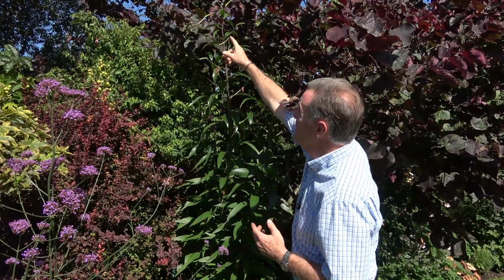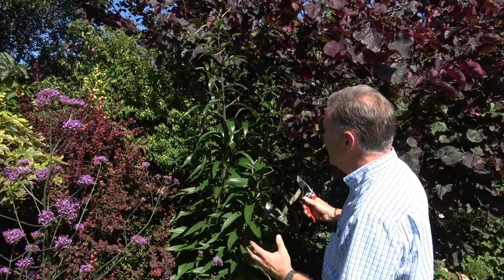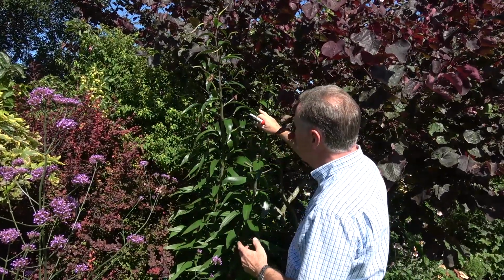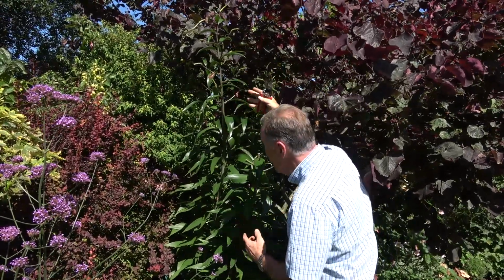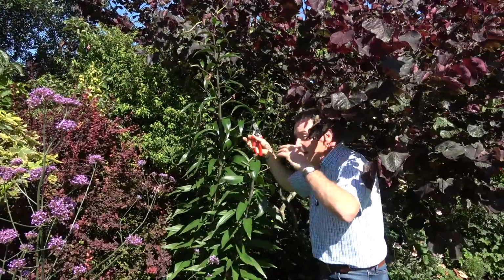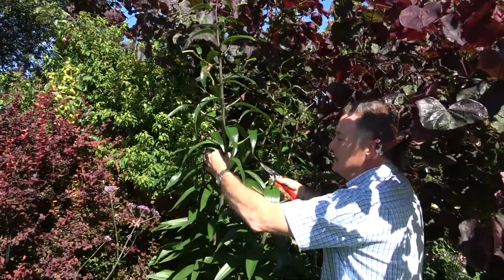Well, as we can see, they've finished flowering and we've got these seed pods developing. What I want to do is now let them die down naturally. So I cut them down just below the lowest seed pod. So we can see these were all flowers here, and I'm just going to trace this down, just getting amongst this Circe's forest pansy, and I'm going to cut it down to that point there.